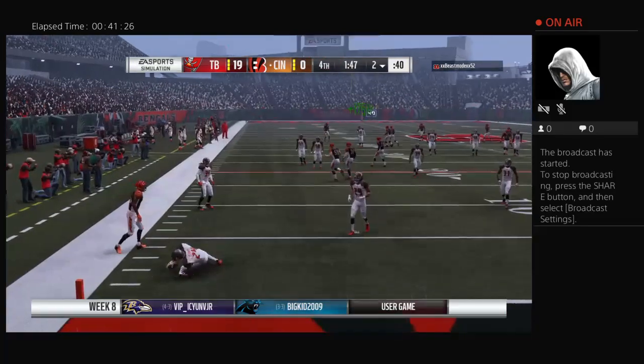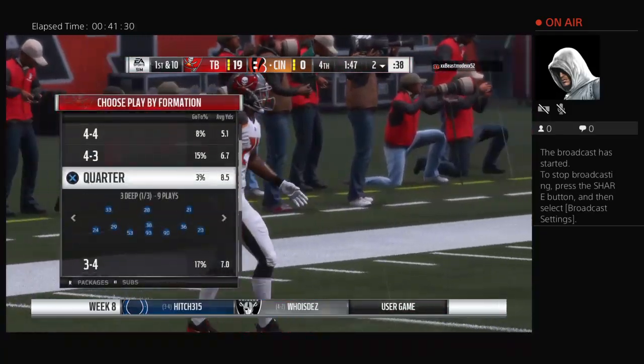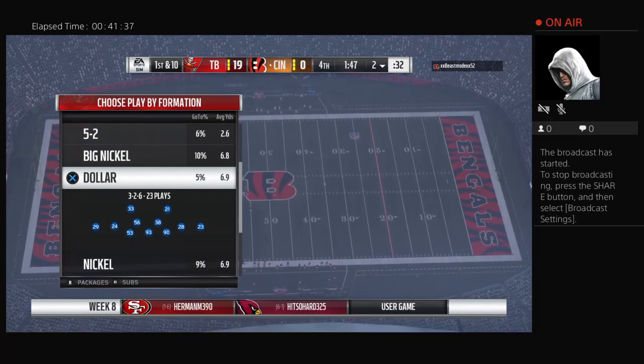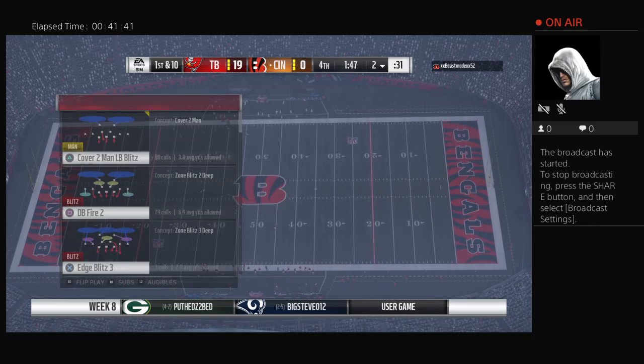Oh, and what a play on special teams here. This is going to be down inside the 5, all the way down at the 2-yard line. Cincinnati now ready to take the field. They're down big here late. I don't know. You just want one last drive here for pride? Some people like to do that.